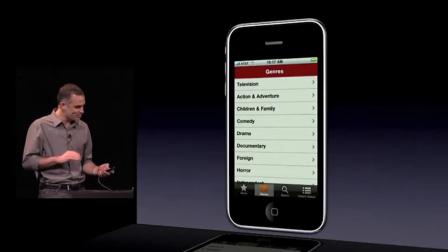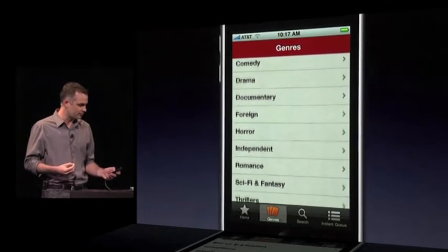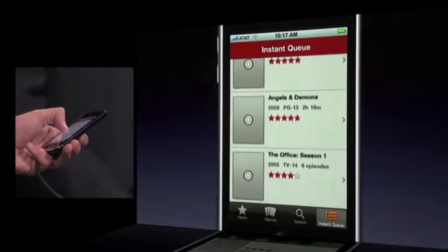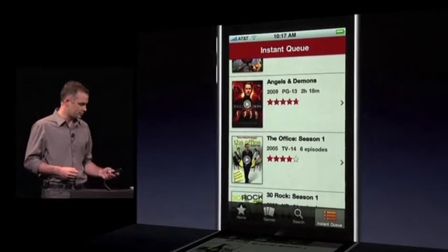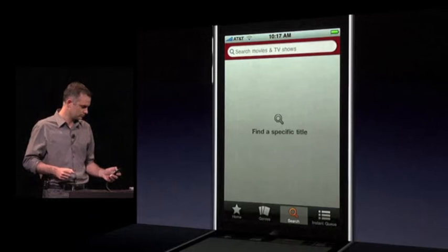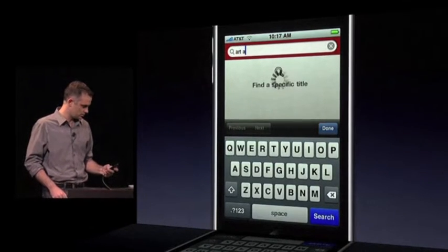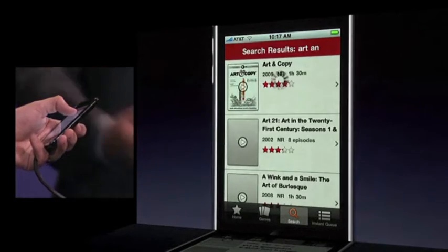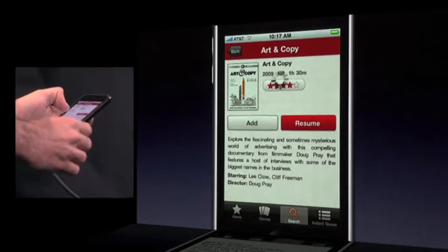All right, well then, maybe it would be safer to show off the fact that you can access all of Netflix's movie and television genres, your complete instant queue, or you can search through Netflix's entire streaming library for movies and television shows you'd like to watch. John, now let's try to show the search off. There's a great little documentary I saw at Sundance, Art and Copy. It's kind of a counterpoint to Mad Men. I want you to look that up. All righty. Great, well, we've got it. A miracle. Shocking. Well, I'm going to add it to my instant queue, and I'm going to check it out tonight.